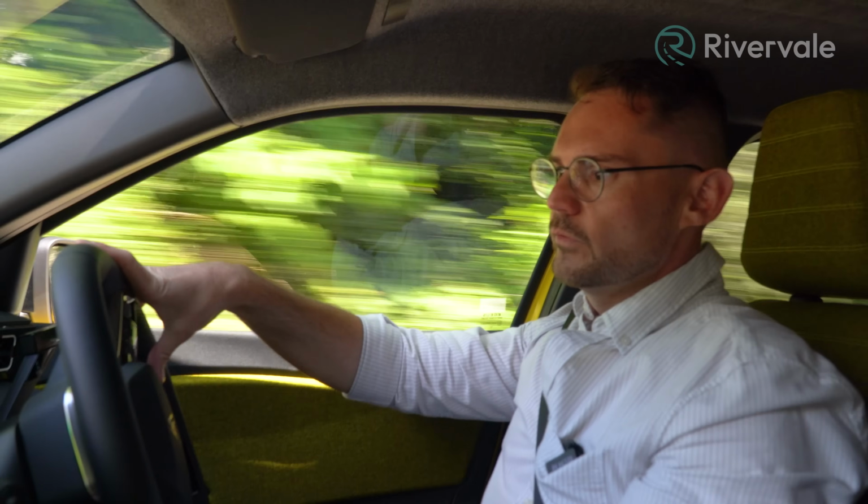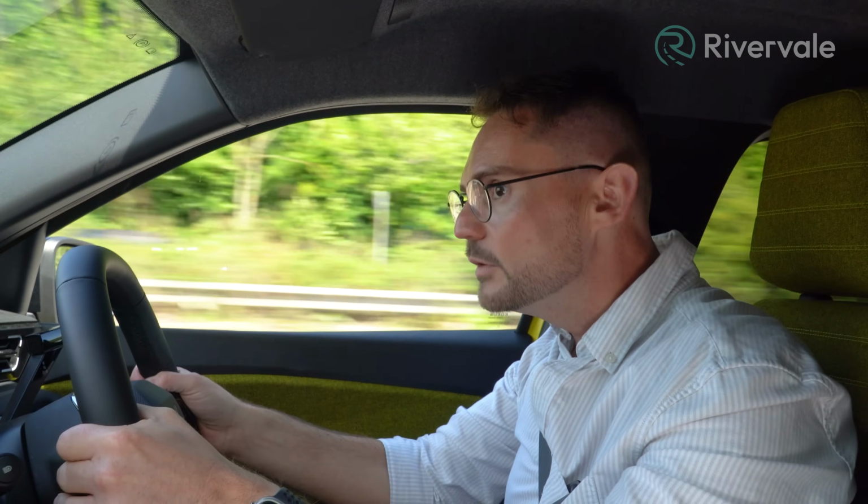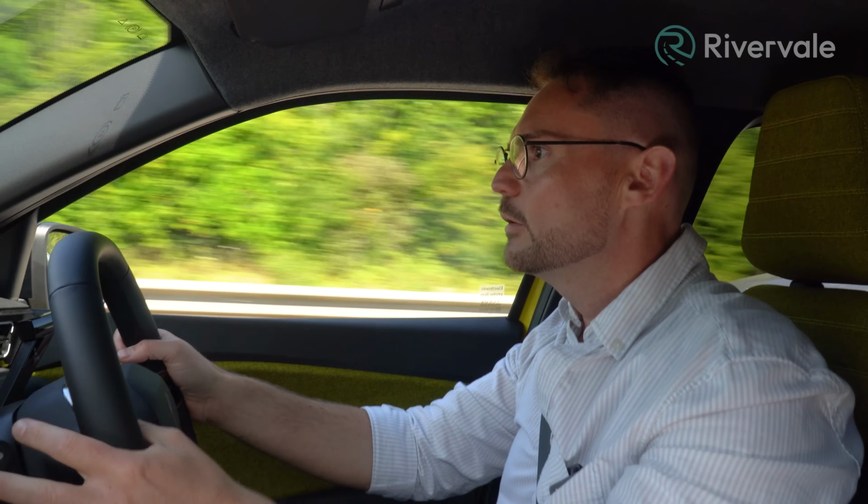So we're now coming here onto the dual carriageway. We're just going to put this in sport mode, currently at 40 miles an hour, and we're just going to pull out here really quickly, and you can really feel that pull.